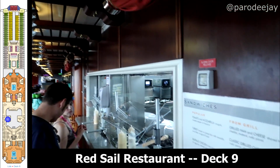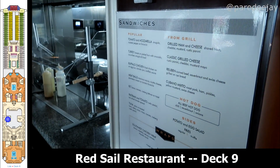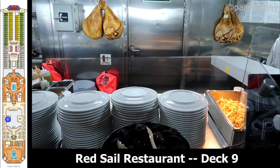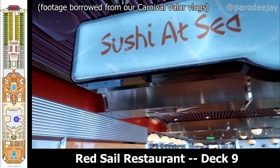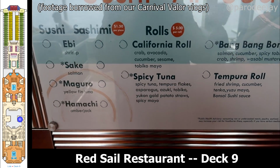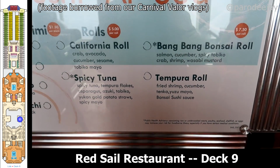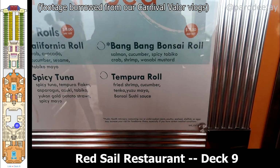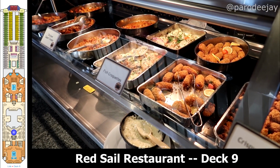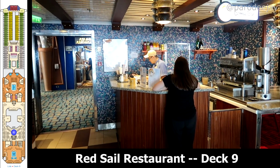Moving a little further back on Lido, we've got the deli on one side, and they do have the new, I still call it the new deli menu, where everything is pretty much pre-prepared. You can't really make too much in the way of substitutions. Sushi at Sea over on the other side, and again, this was the Sushi at Sea on the Valor because we didn't stop for very long and look at it on the Glory, so borrowed a little bit of my own footage. And some of the main buffet lines moving more toward the back of the Lido deck now.